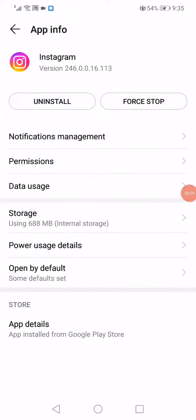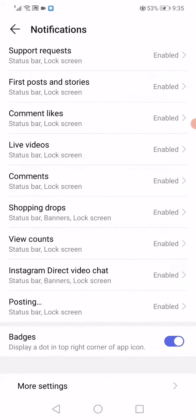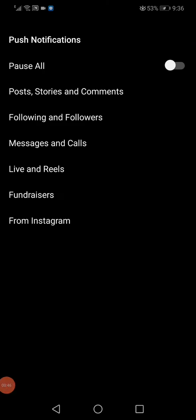Now, when you click on Instagram, you have to do only one thing. Click on force stop and then go to the notifications management. Scroll all the way down. Make sure that all notifications are enabled. Then go down to the more settings option. It will take you directly to Instagram.